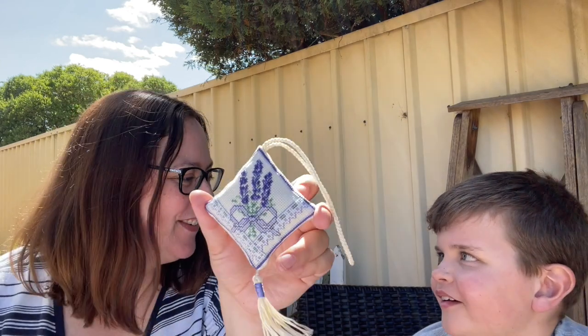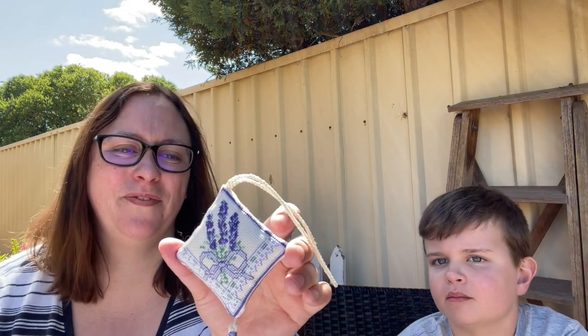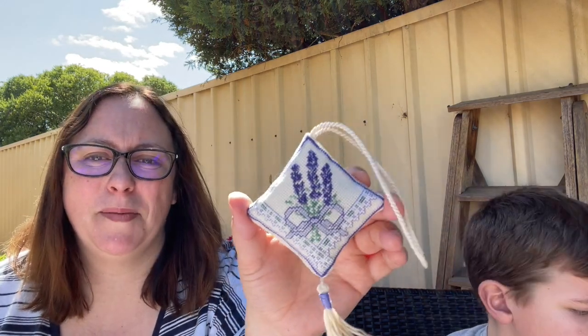Given it, what do you call it? What do you reckon that should do? A decoration. A decoration, yeah. And it's at my mom's house.